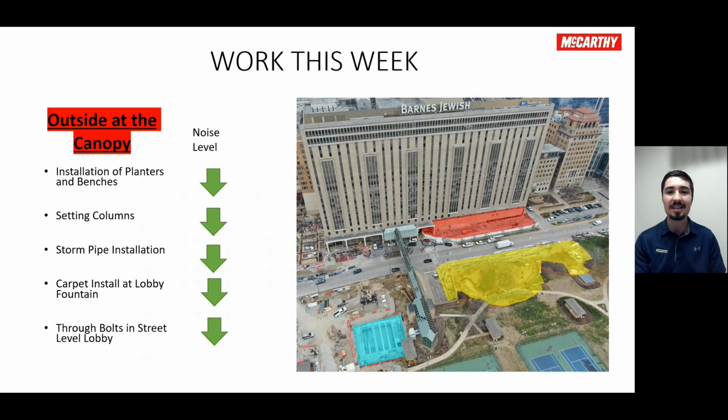We had to take a little bit of space there to be able to demolish that fountain, but that went super smoothly. And again, I just appreciate everyone's cooperation with that. But that space will be open back up to everyone on Monday.